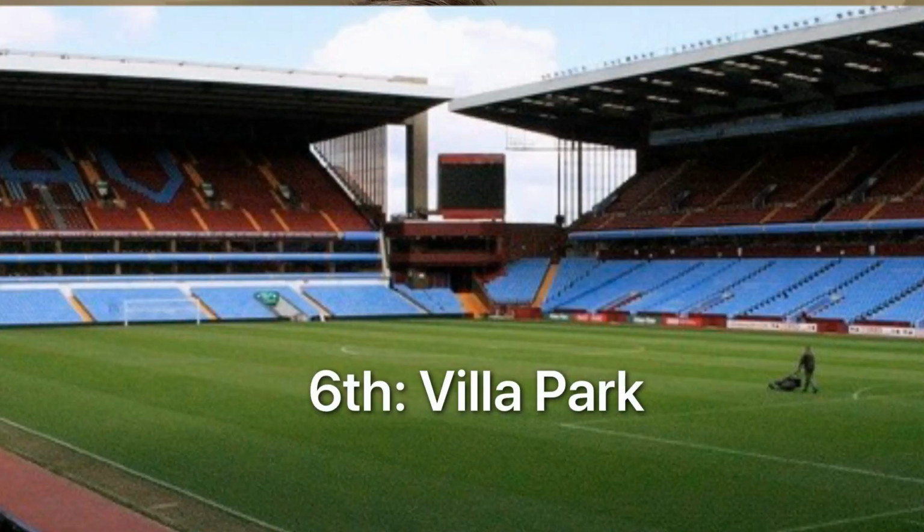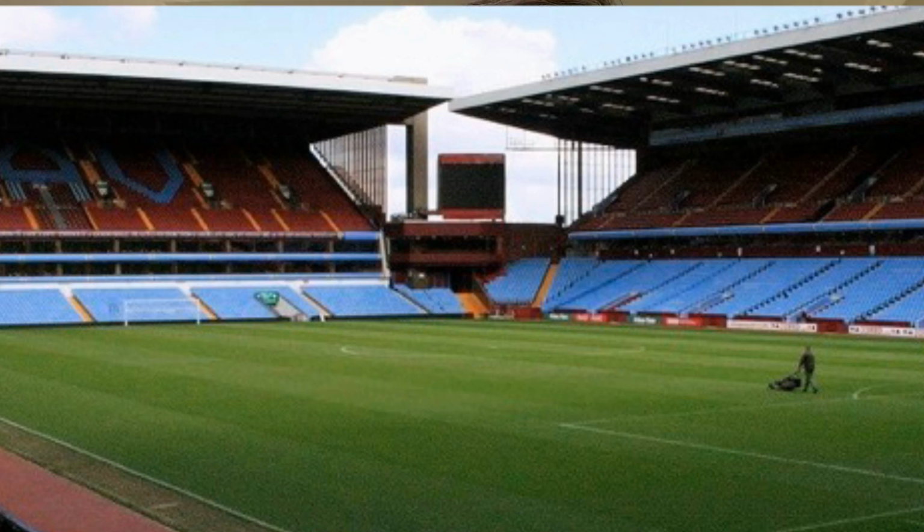Next up on the list, I've got Aston Villa. Villa Park. Wow, what a stadium! Another old stadium founded in 1872 with 42,000 capacity. It's got a great atmosphere, and the whole end behind the goal is absolutely iconic.